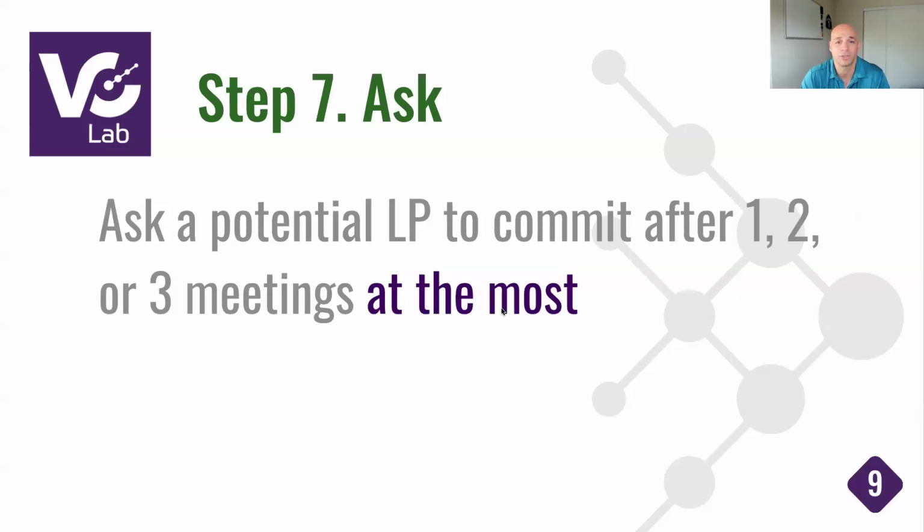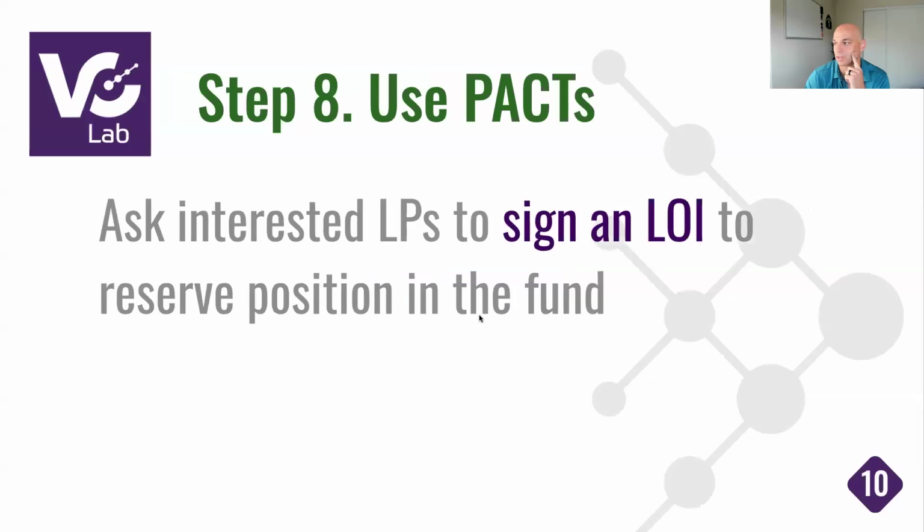And then, once you meet some of these folks, ask the LP for money. Is this something you'd be interested in participating in? A lot of people have these calls with some LPs and they never make an ask, right? So we see the other side of this as well. So just make sure you make the ask. Super critical. And a lot of people outside of the VC Lab network really struggle to close.